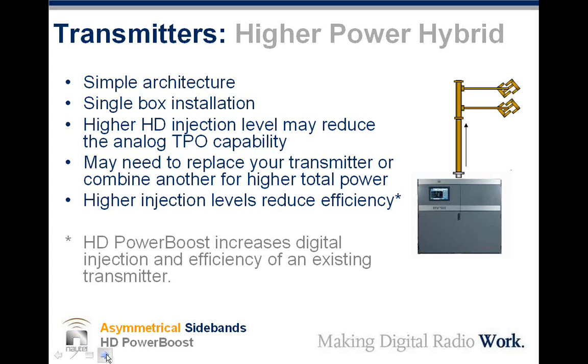But it also means that the analog transmitter has to go down to a lower average TPO capability in order to accommodate that. So in some cases, with customers, it may mean replacing their existing transmitter or combining another for a higher total power. And higher injection levels do potentially reduce the efficiency of the transmitter. On the other hand, as we'll see later in the presentation, HD PowerBoost increases the digital injection and the efficiency of an existing transmitter. We'll see a very, very good demonstration of that in a few minutes.